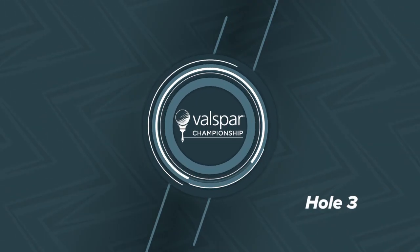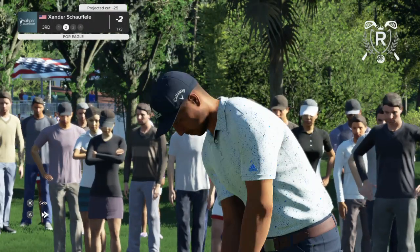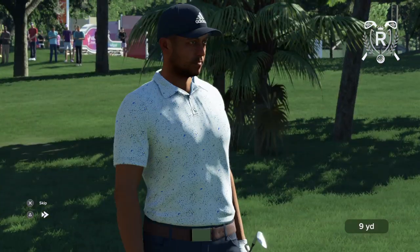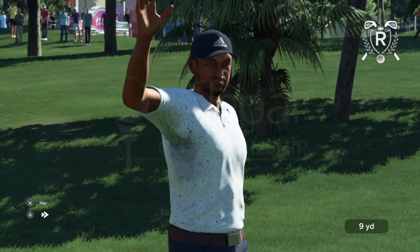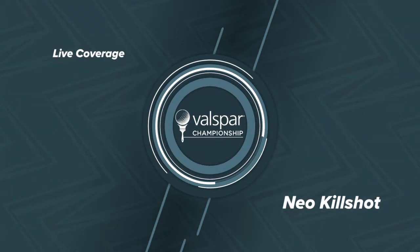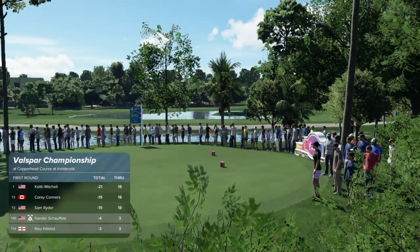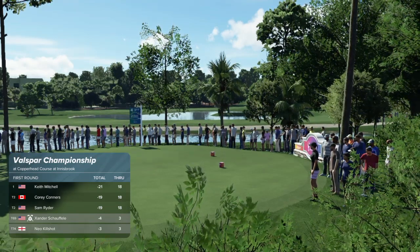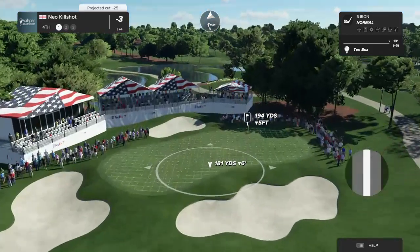We'll now move over to Xander Schauffele. He's happy, just came off a birdie. Second shot here on the third. Oh, Rich, how good is that? I mean, you've got to expect this kind of stuff when you stir up a rivalry with a tour player. This is what they do. And they'd be feeling buoyed with confidence after that birdie. Here's a good chance to maintain the momentum.